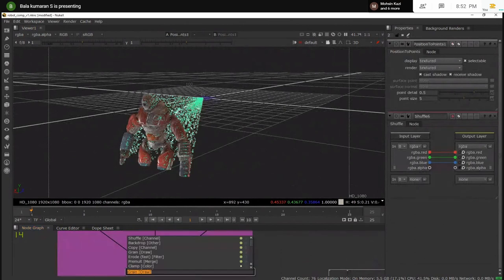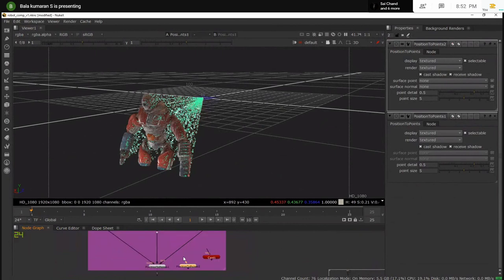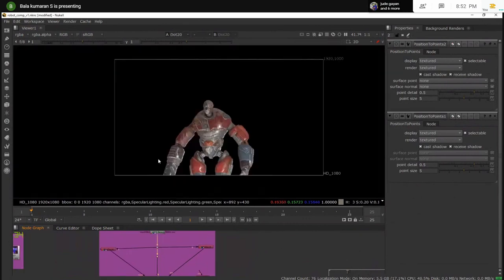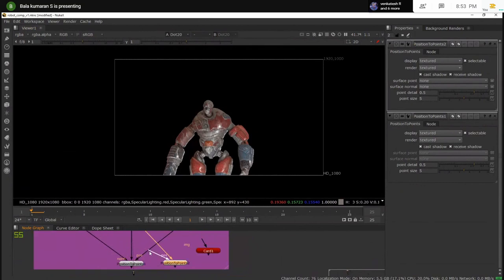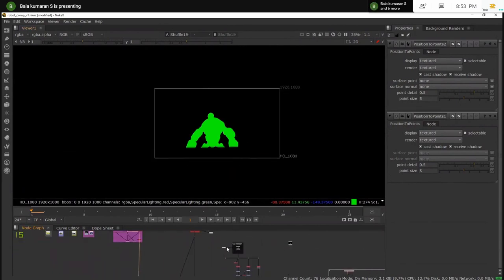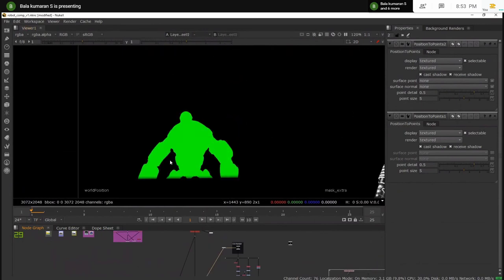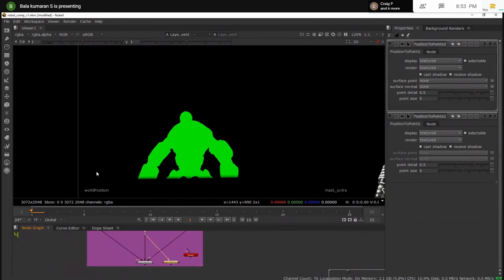In Position to Points, the first pipe is your RGB. I'll just connect it to the image. The next pipe says position. Here, I'm bringing in the world position. World position means it's relative to the world space, not to the camera. So this is where the robot is placed in the actual 3D Maya. That goes to position.